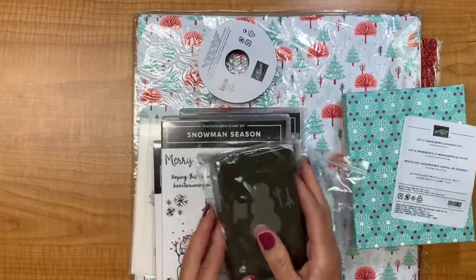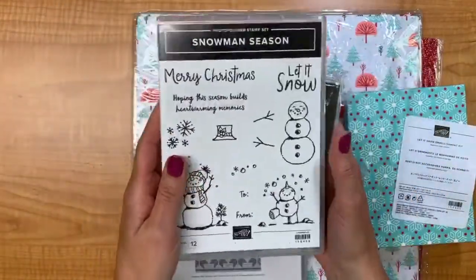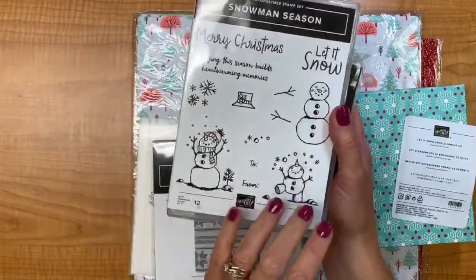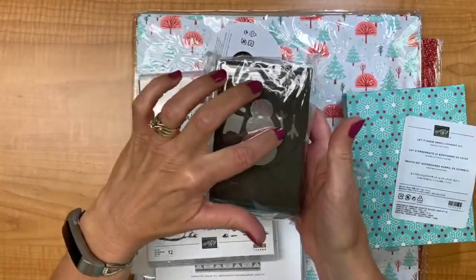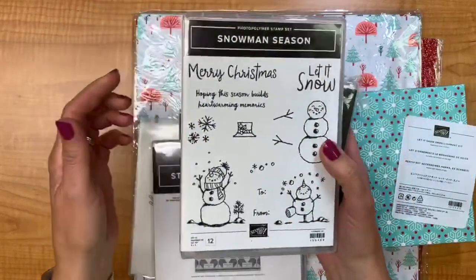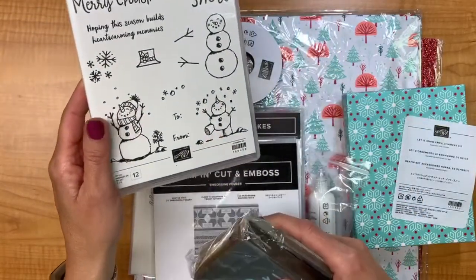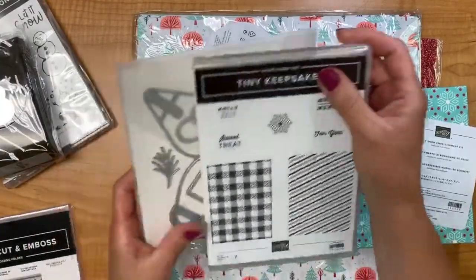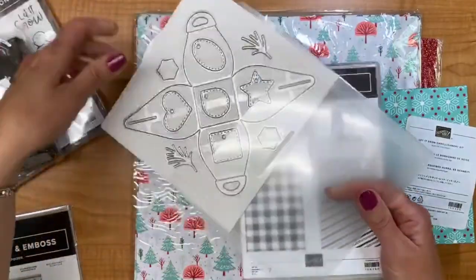So the first thing is a really cute little stamp set, and this is photopolymer as well. Did I say that for the last one? I hope I did. And then a really fun, happy looking snowman builder punch. So you've got his nose and his arms, of course the snowman himself, and then there's a hat, and there's 12 different stamps in here. But I like this guy right here. This guy here is, I think, my favorite.